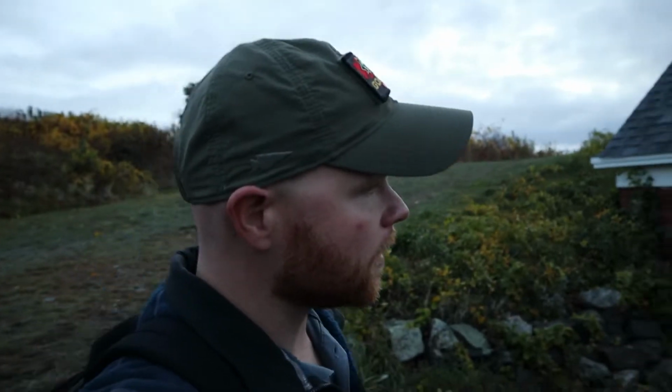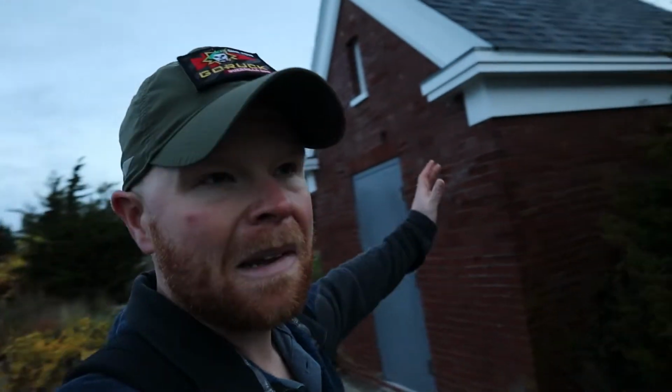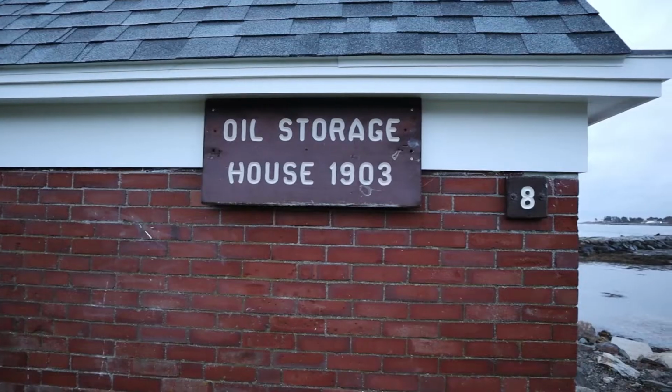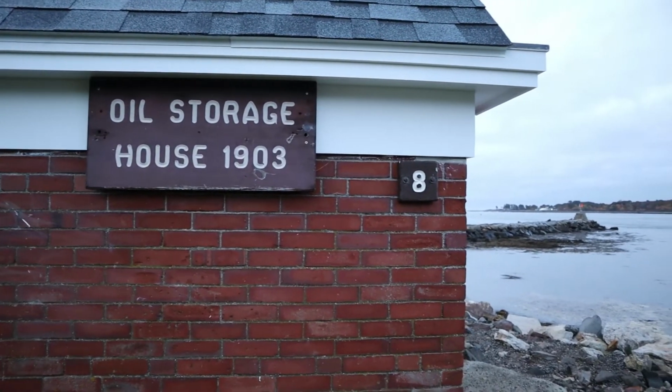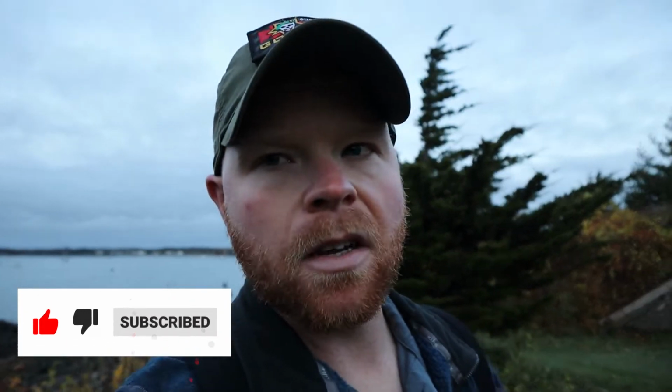Moving on, there's a tiny little brick building here, an oil storage house, 1903. You're also probably curious as to what oil is being stored in a tiny little shack down here on the water. Well, the oil that was stored here would have been used for signal lanterns, or even like a lighthouse. So any kind of light or communication device that ran off oil would have been stored right there.